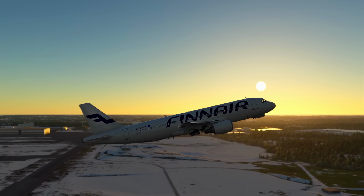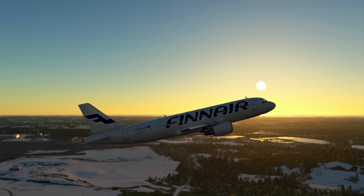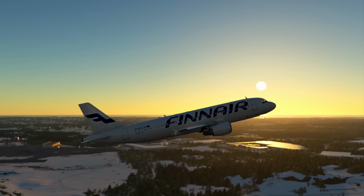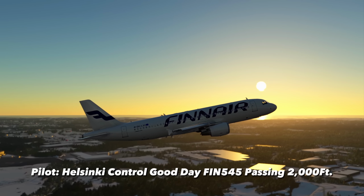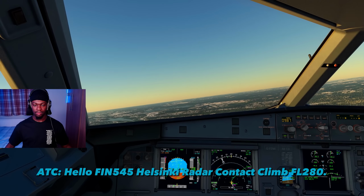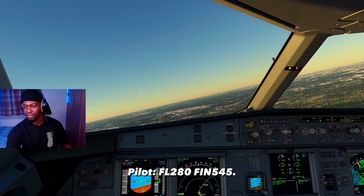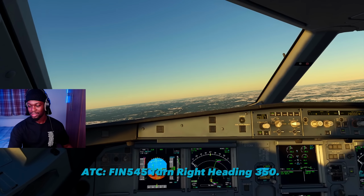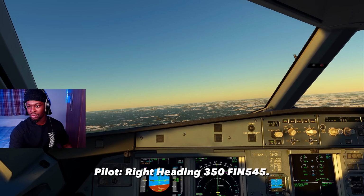Heading south, weather good. Evening, continue approach number 2. Clear for approach, sky's fine. Control, good day, Finnair 545, passing 2000. Finnair 545, Helsinki, ready to contact, climb flight level 280. 280, Finnair 545. Finnair 545, turn right heading 350. Right heading 350, Finnair 545.